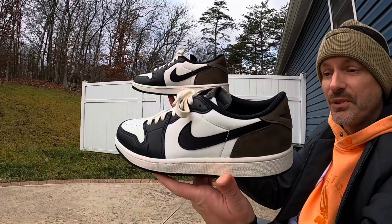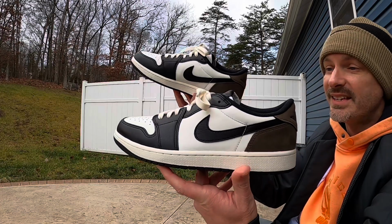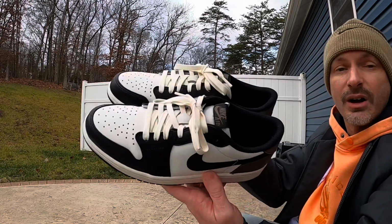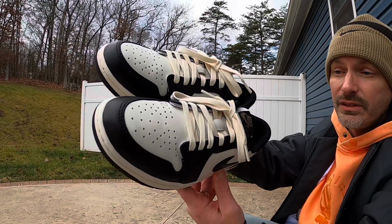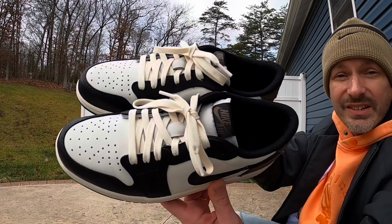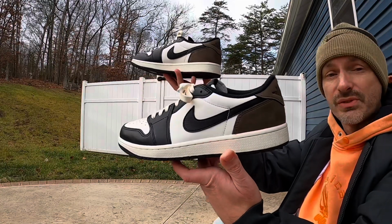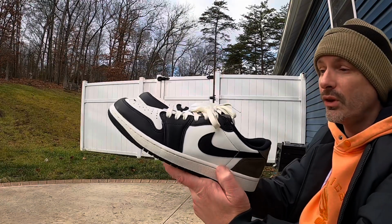That was my biggest critique of this pair of shoes, is that it didn't come with a spare set of sail laces. It did come with black laces already in the shoe, but no extras. And I just think these sail laces take it to the next level. This, of course, is the dark Mocha Jordan 1 Low.